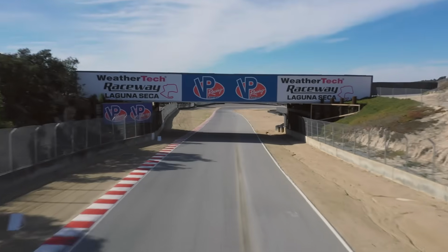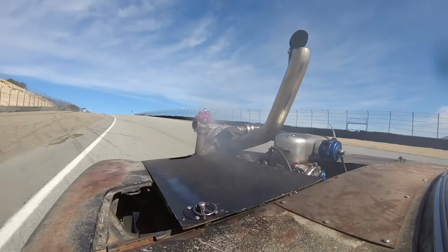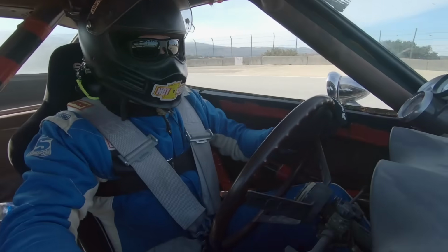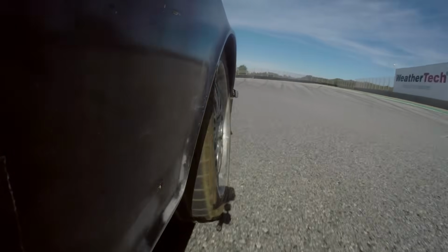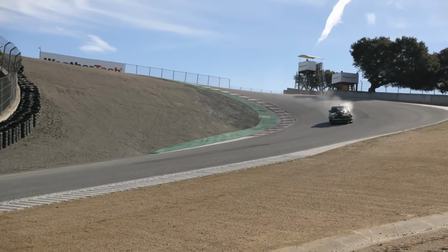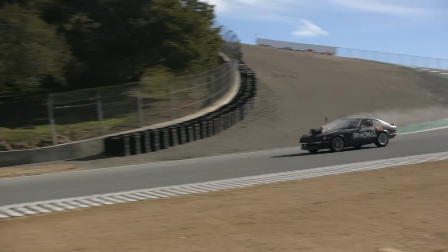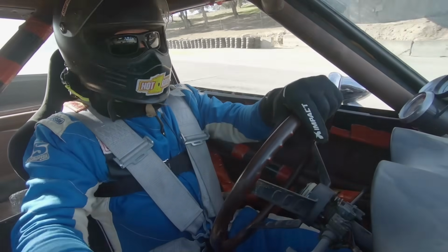Oh, Rustin, I love you. Every time this thing sees 15 pounds of boost, it cuts the fuel pressure. I think we have a massive oil leak at the turbos. I'm going to pull back around and see if there's something we can fix now.